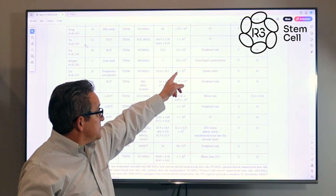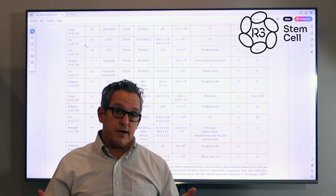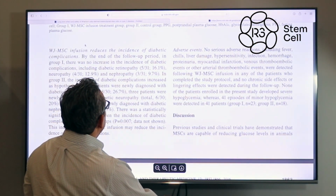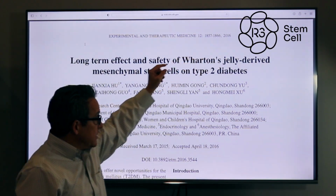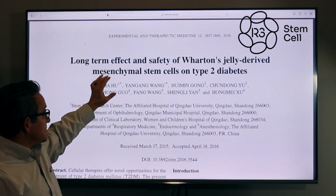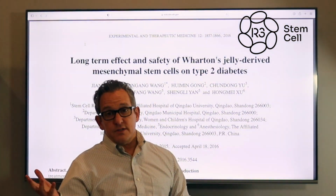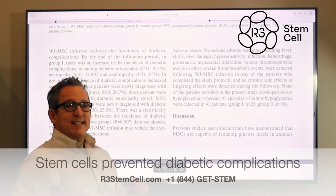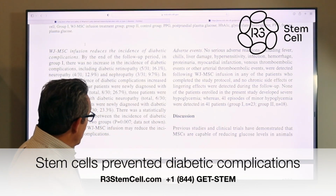Now, they all got lots of cell counts. So for instance, in this study, it was 1 × 10⁶, 1 million stem cells per kilogram. So I'm going to show you an interesting result here in one of the studies that we looked at. In a 2016 study, they looked at over 90 patients, and they randomized them to get umbilical cord stem cells IV or saline. And when you talk about reducing the incidence of complications with diabetes, look at this amazing result.